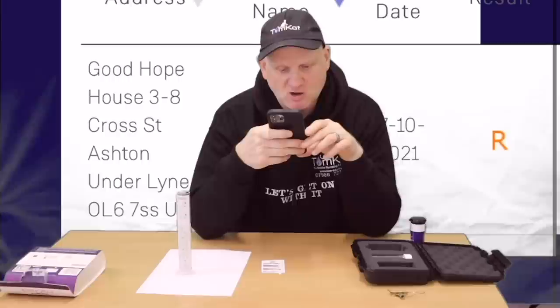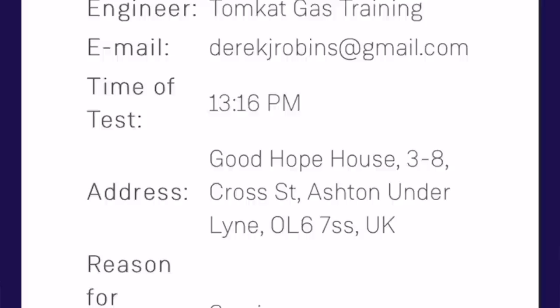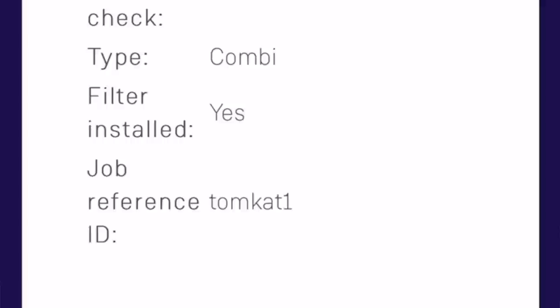If I go back up to my total water test and click on that square, you can see it's brought up Good Hope House, 328 Cross Street, with an R, meaning recommendations. If I click on that now, it tells me when I did it, the date, the engineer, the email, the time it was done, and the reason for a service. They said it was a commission, it's got a filter, a job reference number, the address notes, and then it's actually got the results.